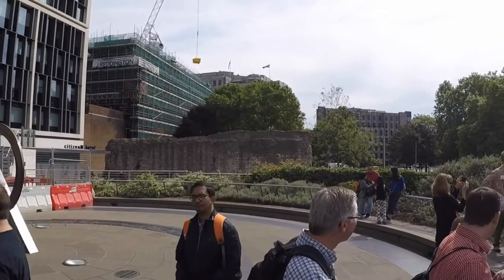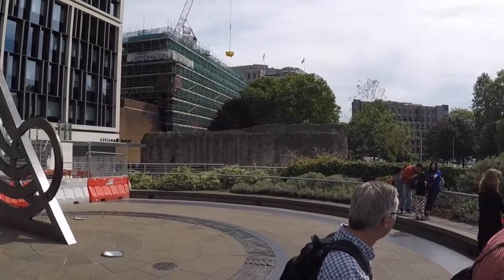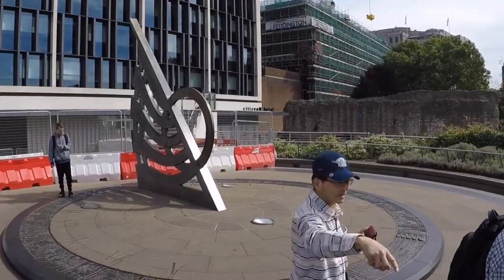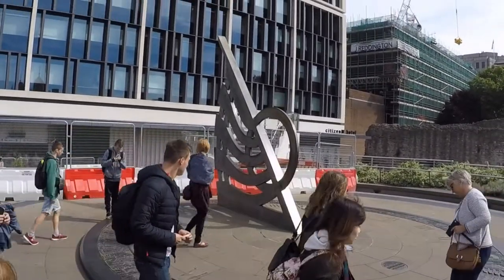The wall there is built by the Romans in about the year 300. So it's a pretty old wall. Pretty old wall, yeah. They built this sundial? No, they didn't build a sundial.